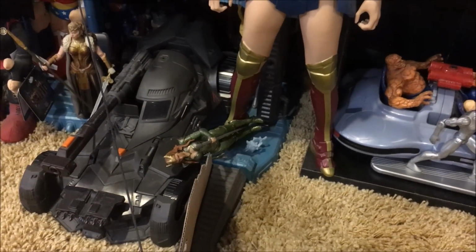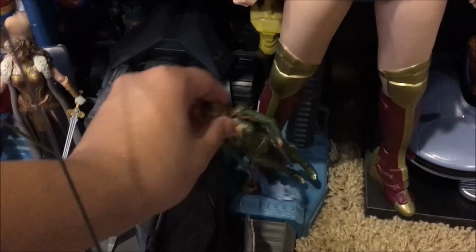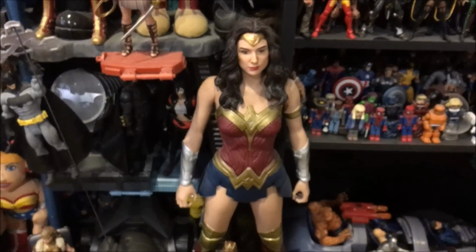And wow, you got a Mara figure lying down here for some reason. So you just put her up. There you go.